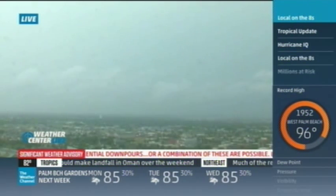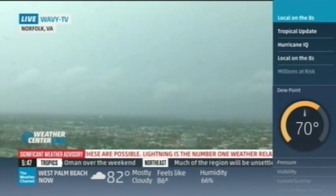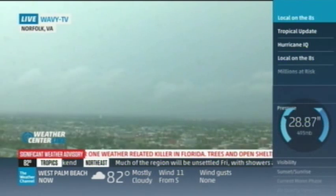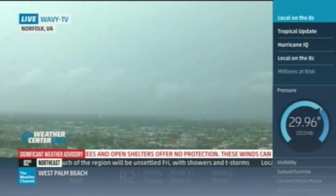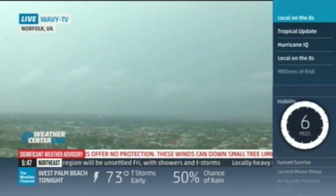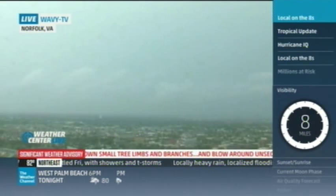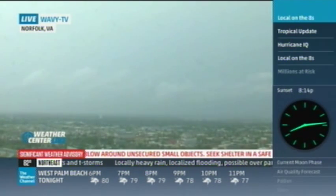And right now, let's take a live look at Norfolk, Virginia here, and it looks like we do have some clouds here in this part of Virginia as we're looking off into the distance. Some dark skies, still a chance for some showers like we are seeing throughout parts of the southeast all the way up to the northeast. We are keeping you ahead of the storms right here on Weather Center Live. Stay with us for the tropical update that's coming up next.